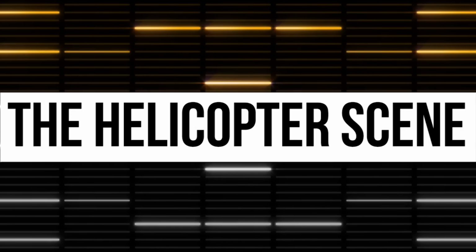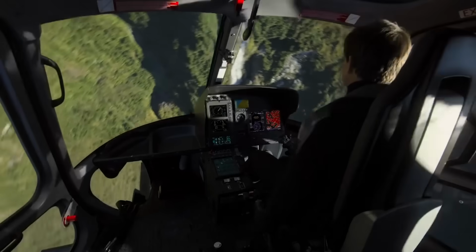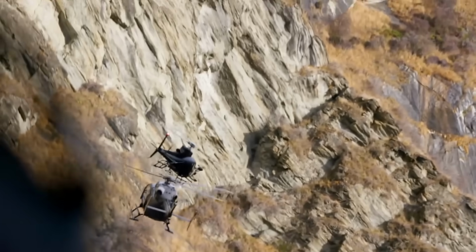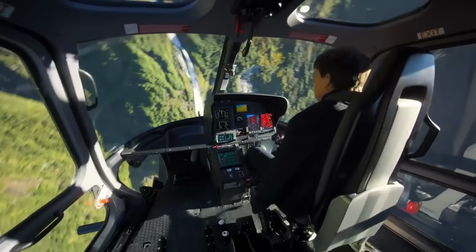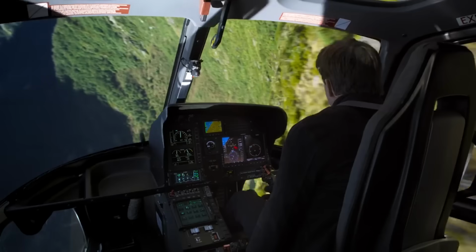The helicopter scene. The helicopter scene in Mission Impossible Fallout could have easily been filmed in a studio or with a professional stunt double, but Tom Cruise isn't gonna let anyone do the hard work when he can deliver the goods. So Cruise did the only sensible thing and learned how to fly a helicopter in order to do the shot. Cruise learned how to fly a helicopter in a matter of months while the crew developed special camera rigs to show us he really is flying on his own through a mountain passage.